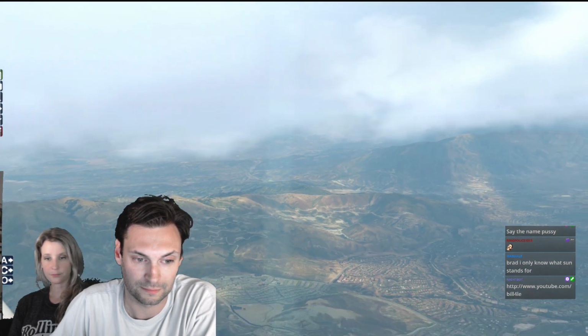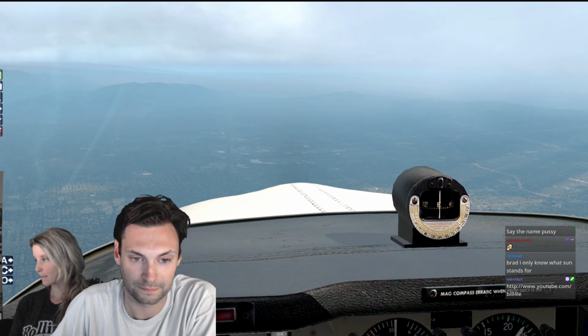Joshua approach, Southwest 1457, flight level 220, descending via the Janny 5.